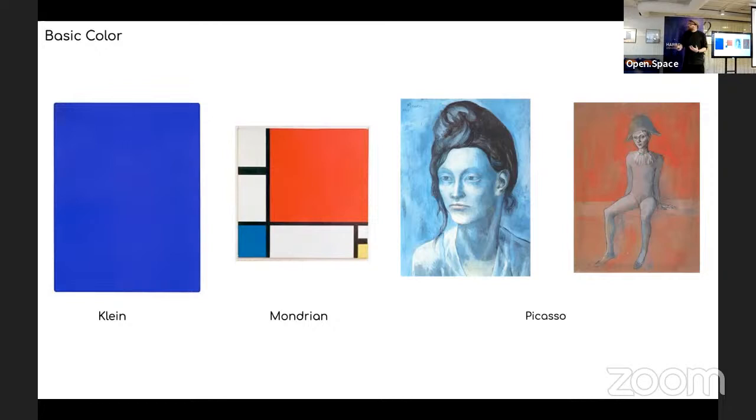I don't want to get too much into the art theory, but you can look and immediately, I don't have to explain to you how you're feeling when you see it. It's very easy to see that blue is a little bit more depressing and red is a bit more mysterious.